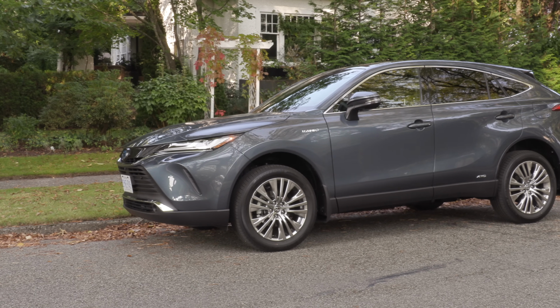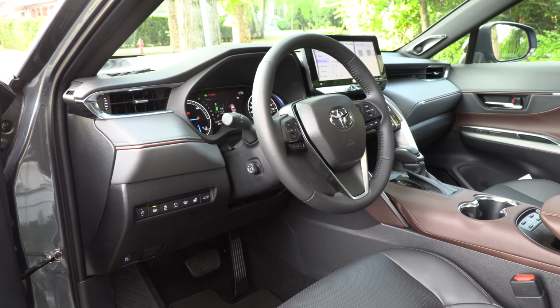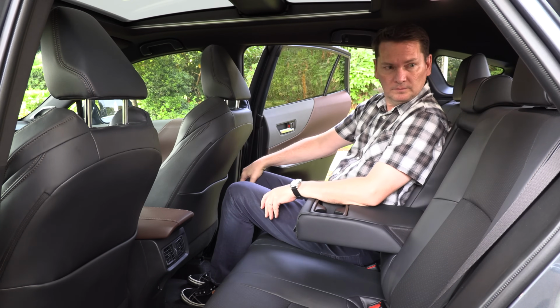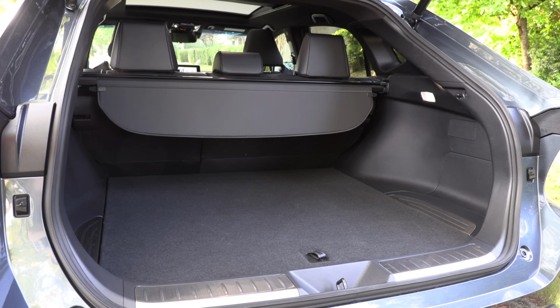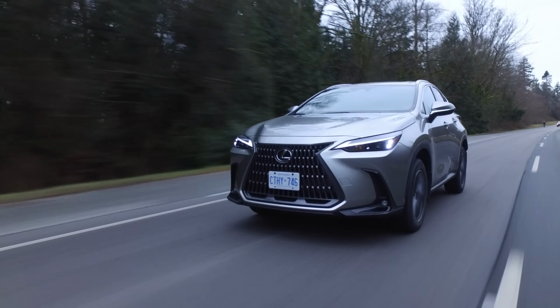The Venza is 3 inches longer than the NX350 Hybrid. They both have about the same front legroom, but the Venza has almost 2 inches more second row legroom. The Venza also has an extra 6 cubic feet of cargo space behind the second row and 8.2 cubic feet of overall cargo capacity. Let's start with the NX350 and let's start with pricing.